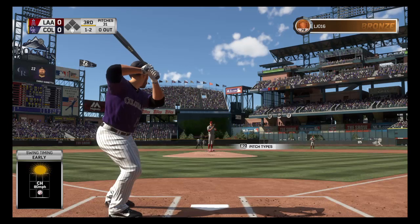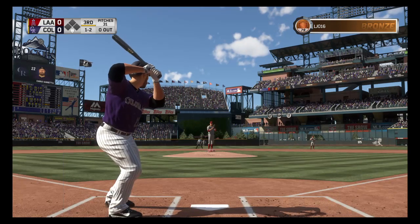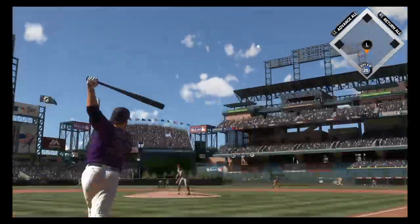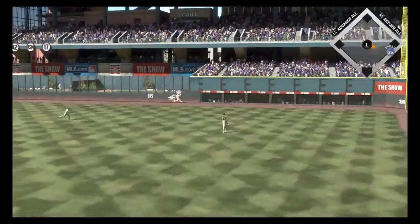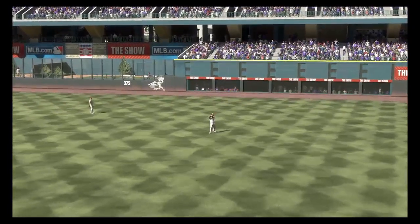And here's a pitch swung on and missed. 1-2 now. A ball and 2 strikes. Here's the pitch. Hit the other way out toward right field. Calhoun has a read on it. He's got it, 1 away.